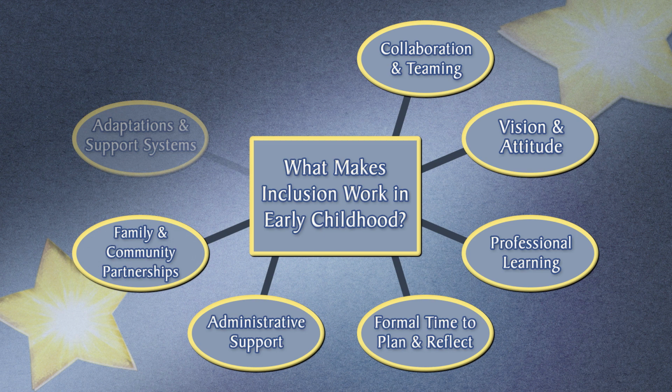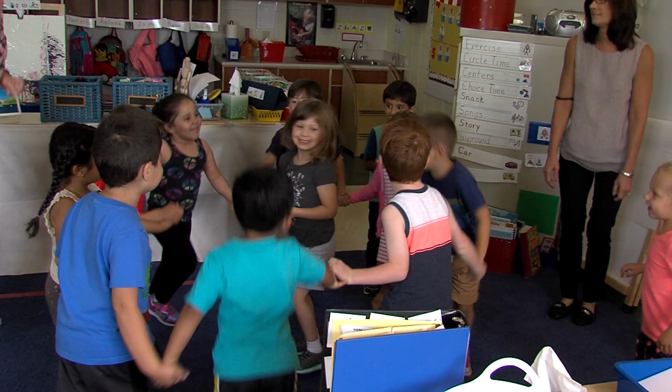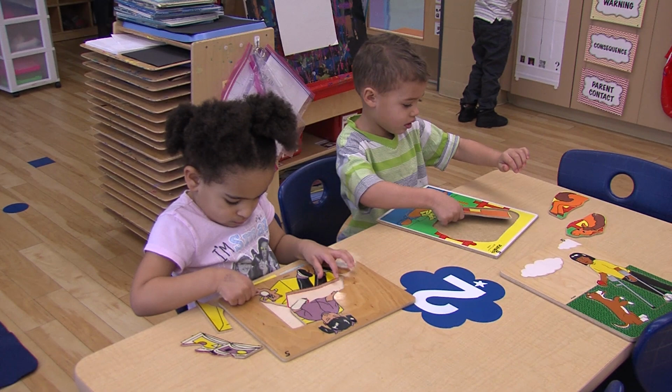One of the recommended strategies that we do with Early Choices is to take that What Makes Inclusion Work wheel, and we've turned it into a planning form. So we ask folks to look at each component, vision and attitude, and then look at those bullets and think about what they have in place and what maybe they could either put in place or beef up a little bit, and then look at those action steps to implement that. It's been a helpful tool for programs to walk through each component, self-assess each piece, and then make a plan about implementation.